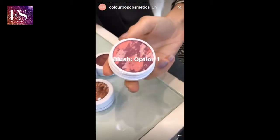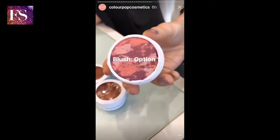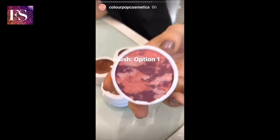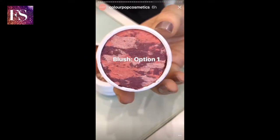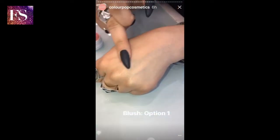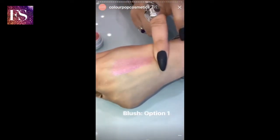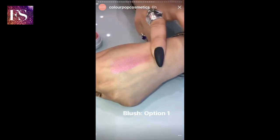Okay, now moving on to blushes. These are actually my favorite. I think these are insane. Yeah, we've never done this. No, this is option 1. Camo. How insane. Like pink camo. It's insane. Ooh, that's pretty. And it has like a sheen. Wow, it's not too much. It's not going to add a lot of texture to the face.